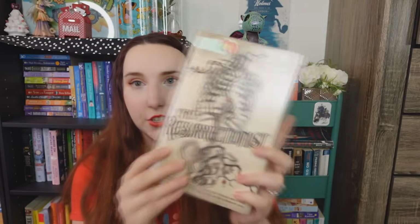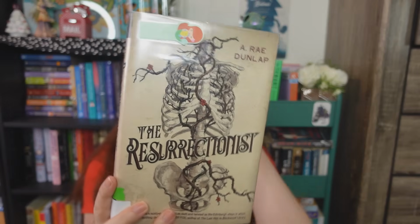And speaking of the TBR, as part of my library book haul, I did pick up The Resurrectionist by A. Ray Dunlap. This one was a victim's favorite for our readathon, which is one of the booktubers who's helping participate in the Murder and Mayhem Readathon. They recommend a specific book, and you can get extra points if you read it. A lot of them so far have been romance novels, which I'm just not going to read personally. But this one sounded really good.